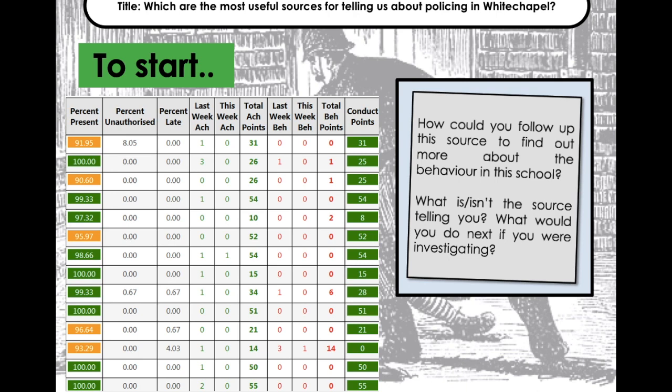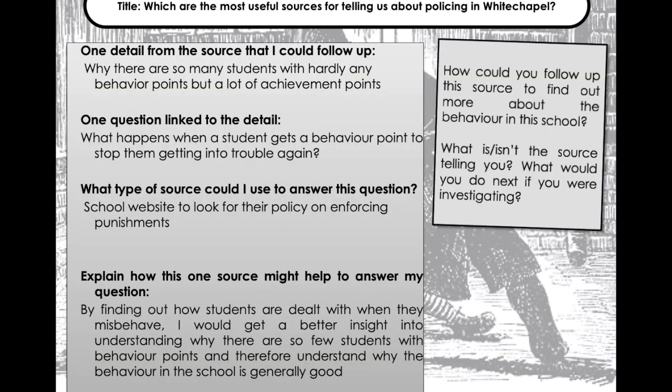You can see the numbers are relatively high in terms of how many total points they've got. Not many people have behaviour points except for this one kid, 14 behaviour points, 14 achievement points. Therefore they've got 0 overall because they cancel each other out. Everyone else doing particularly well. So, general assumptions of behaviour in the school, you might say, is fairly good. So I might answer on my worksheet one detail from the source that I could follow up. Why are there so many students with hardly any behaviour points but a lot of achievement points? That's a detail that I've noticed.